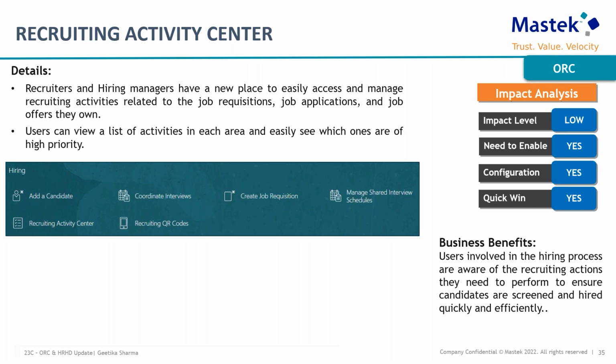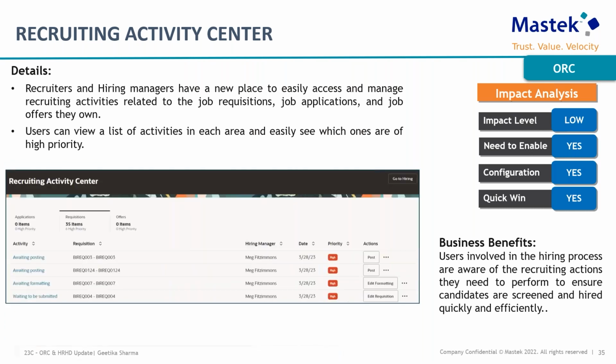Now under hiring, you would have a different area, as you can see over here, Recruiting Activity Center, using which your recruiters or hiring managers will be able to easily access and manage recruiting activities such as job requisitions, job applications, and job offers they own. Okay, and that all using a single area.